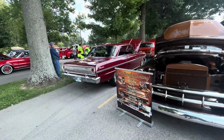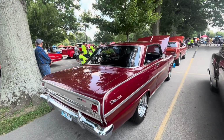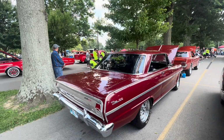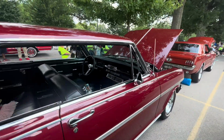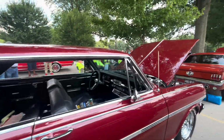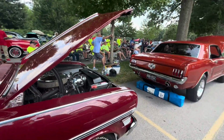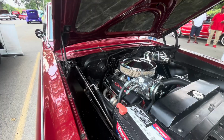Got another Nova over here, SS. I think it's like a 65, maybe 66. Thank you, my friend, for your donation. Enjoy it. Y'all get in the comments and see who knows what year this Nova is. Now we're getting in some more good stuff. A bottle of Woodford Reserve. Nice. That might go along with that Have a Drink basket. It's nice.